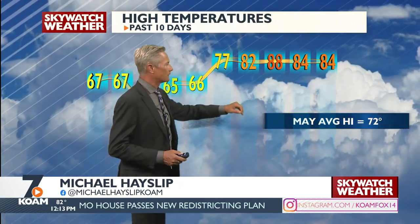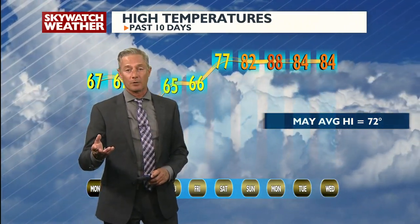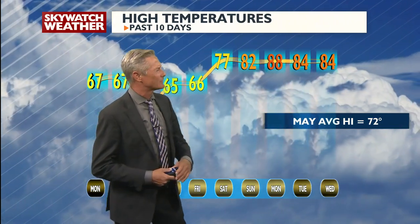Now, we knew all along it was going to be a hot work week, but we've had a couple factors at play that have kind of helped us out. Let's go back to Monday, for instance, where we got up to 88 degrees. That's when we had that south wind coming in, gusted 40 miles per hour. That's helped out just a little bit.